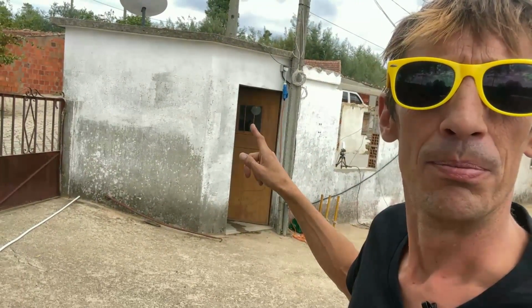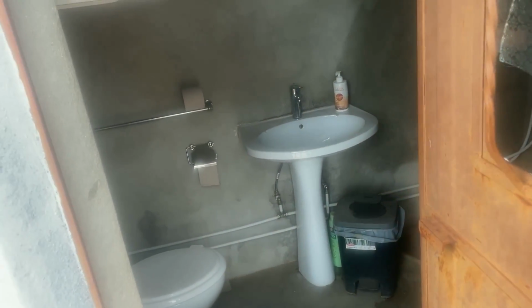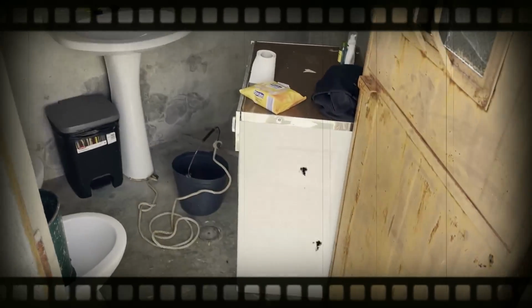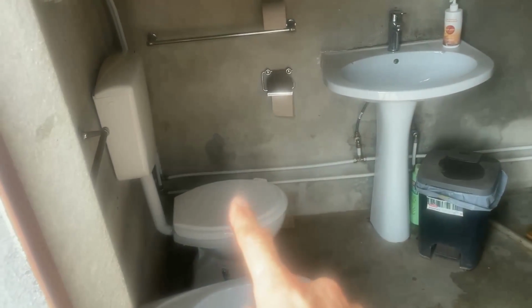We start with the bathroom. So from the last video you remember I didn't have water. Water is installed in the bathroom. And everything is working. There is a video on how I connected all this water here in the bathroom.